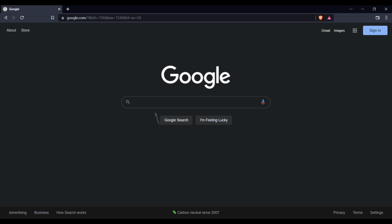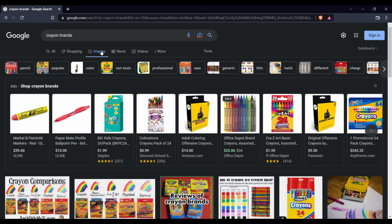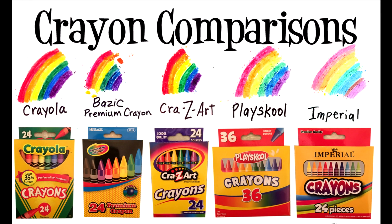What's your favorite brand of crayon? Obviously you've got the good flavors, but who makes the best flavor, Crayola? Okay, I'm gonna Google this. So, crayon brands. Can I type brands? The only one I know is Crayola. So you got Crazy Art, you got Crayola, you've got Play-Doh. What else we got here? Every single one of these shares almost the same box. So okay, here we go. Crayola Basic with a Z, Premium Crayon, Crazy Art, Play School with a K, and Imperial, which is just lame as fuck. And they all have the same box.